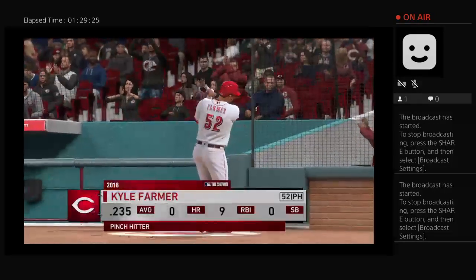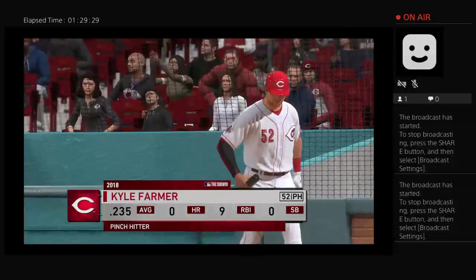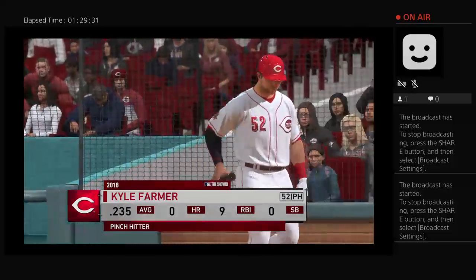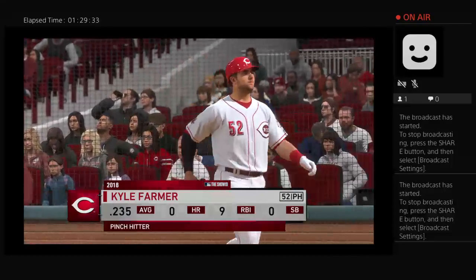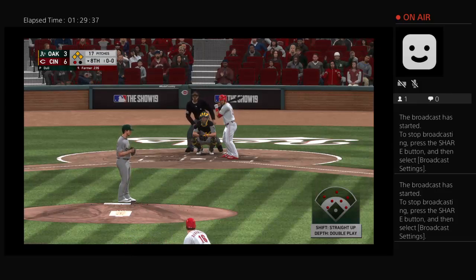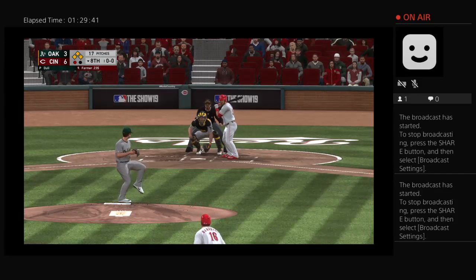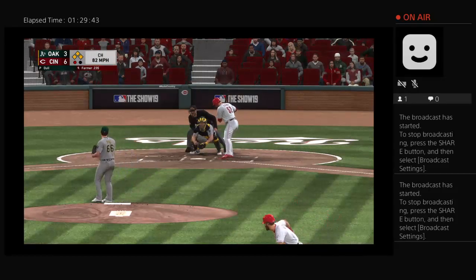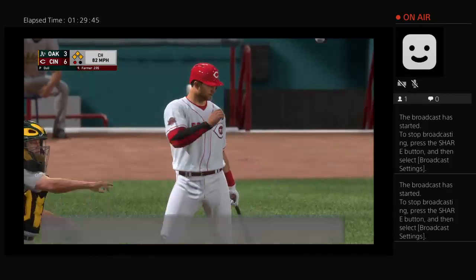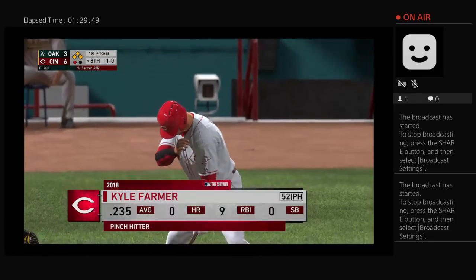Kyle Farmer will get the nod from his skipper to pinch hit, and he'll do so in a big spot. Bases loaded, only one away. Changes up on him, but that's in the dirt for a ball. And with every base occupied, a big hit here could really put this one out of reach.